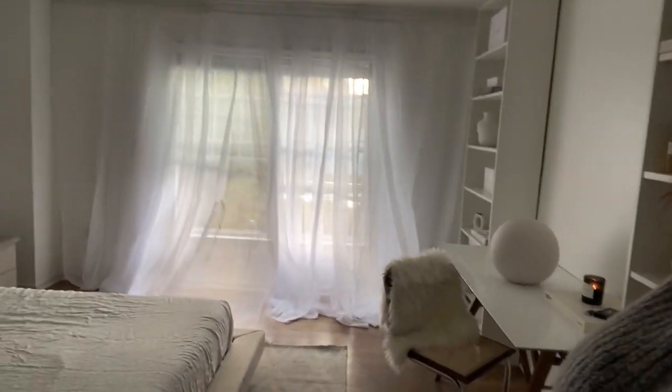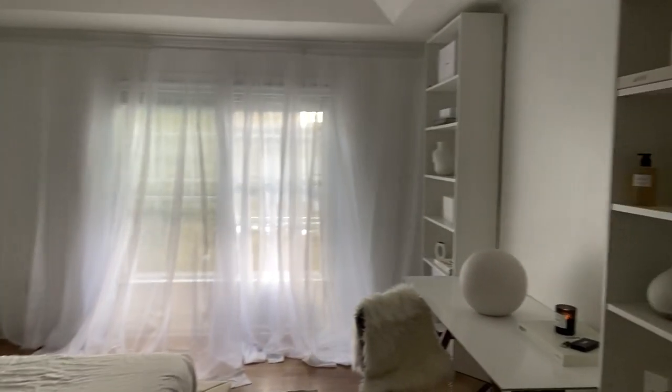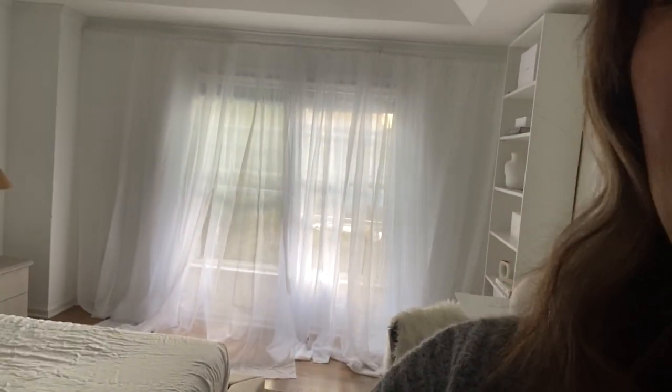This is a huge change, guys, from what it was before. Super happy with the way it turned out. What do you guys think? It's a huge change, huh? I might tweak a few things, but for now I'm really happy with just how it looks.